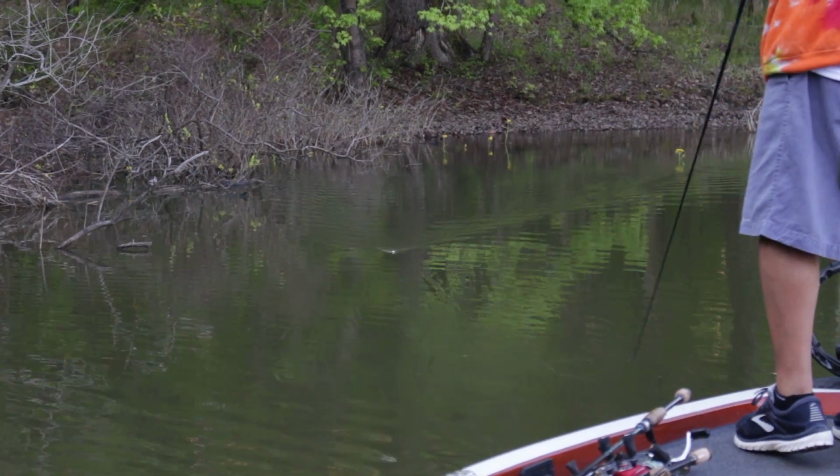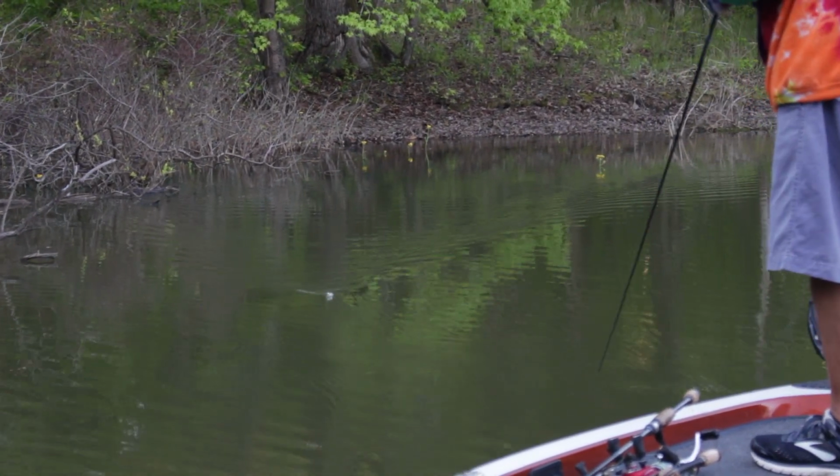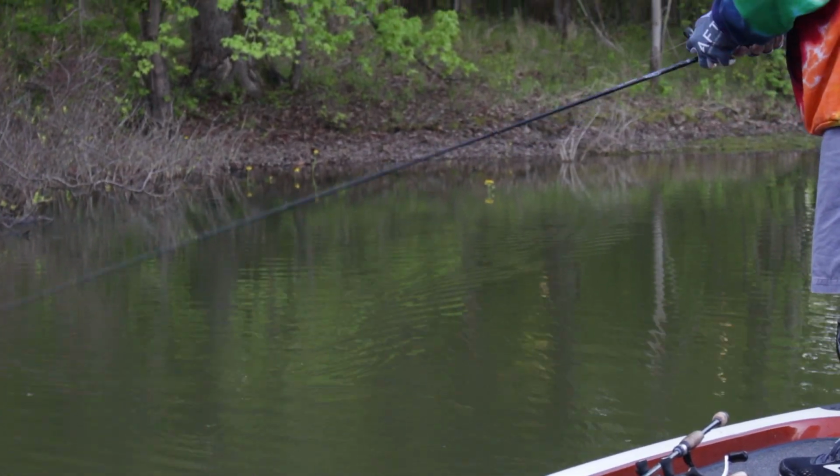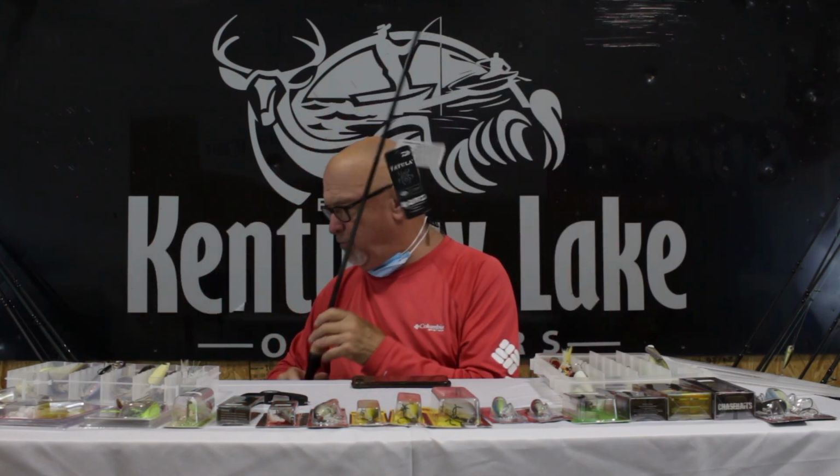And this particular rod's a 6.6 rod. It's a casting rod, but it works out really well. It's got a fast tip on it, plenty of butt. It's actually designed for jerkbaits, but it's a great topwater rod.